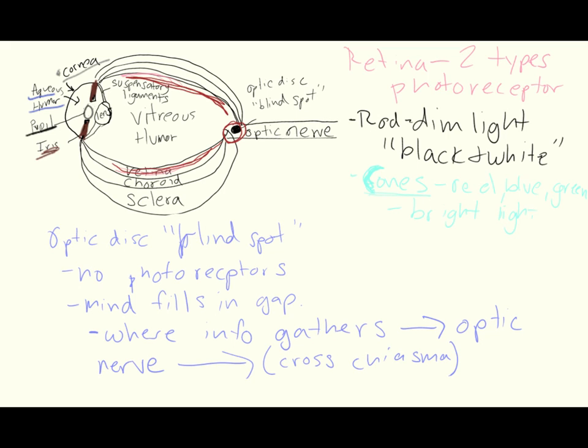If you remember from when we went over the cranial nerves last semester, it formed kind of like an X. So the information that you picked up with your left eye crossed over and was sent to the right side of the brain, and vice versa. And this information, after it crosses the optic chiasma, is going to travel all the way to your occipital lobe.